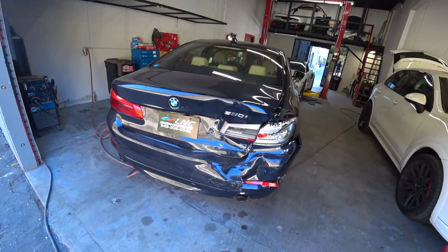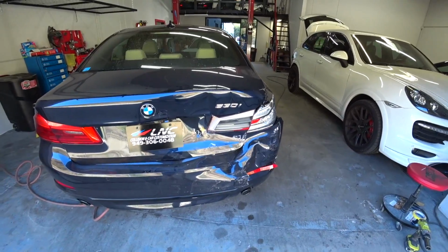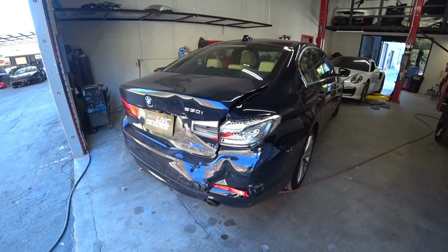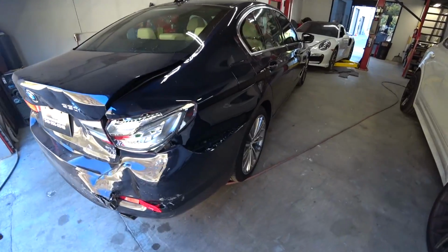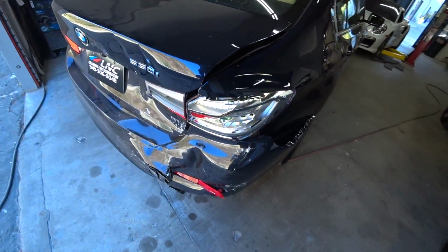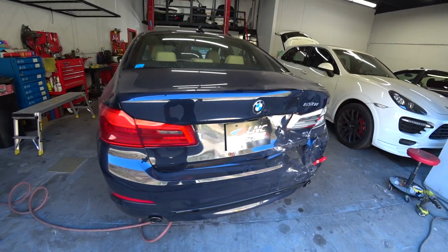Alright, let's take a closer look at this patient. Got a little injured. We're gonna remove the bumper right now to look at the damage, what else is damaged underneath. But yeah, this is the project. The gap seems to be okay here, so it's just this corner. So we're gonna remove everything and go from there.